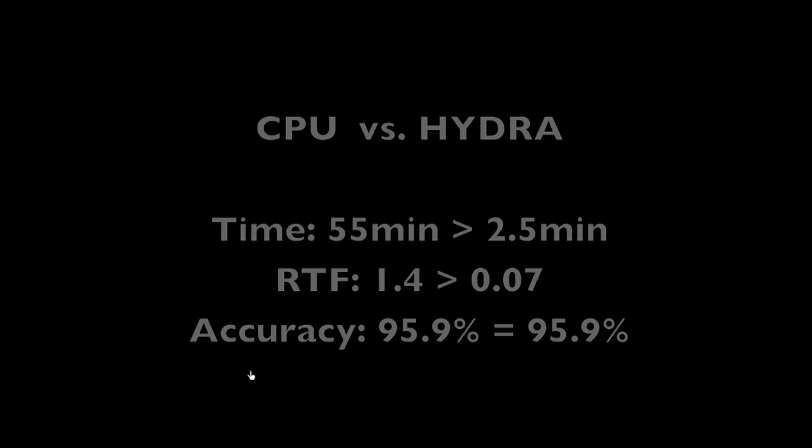So here we can see that in this case, we've taken about an hour of audio. On a CPU, it took close to an hour to transcribe it, but on the GPU, we can transcribe it in 2.5 minutes and not lose any performance in terms of accuracy.